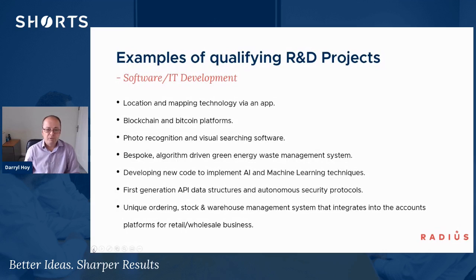So examples of qualifying R&D projects that we've seen in software claims: we've seen some development in location and mapping technology and creating new apps, blockchain and Bitcoin platforms, some photo recognition and visual searching software, and lots of bespoke algorithms being developed, particularly for CRM, ERP systems, waste management systems, factory management systems, and barcode scanning development where it's been integrated into different platforms. New code has been implementing AI and machine learning techniques, very new kinds of technology, first generation API data structures, and again, the integration of multiple different APIs often involves some quite tricky bespoke coding, and unique ordering, again in stock and warehouse management systems.